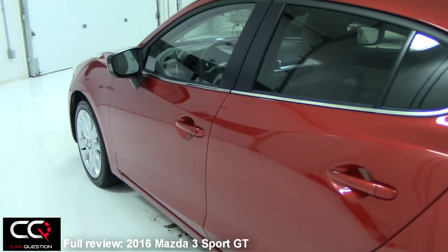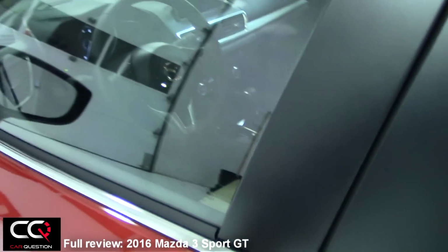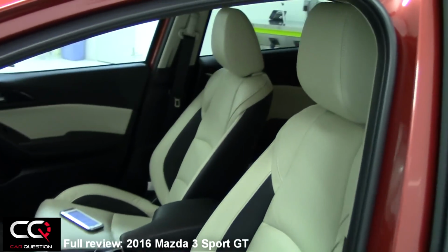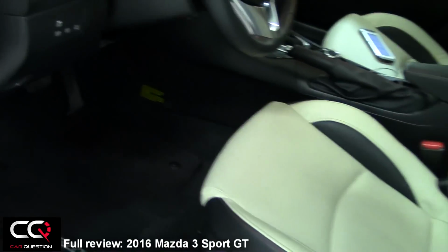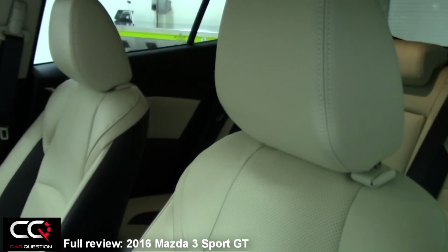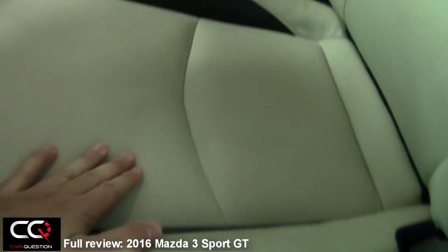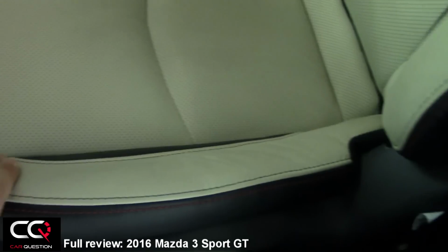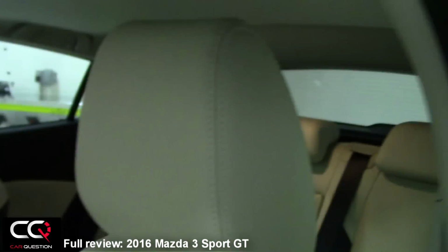All right, let's talk about the interior of the Mazda 3 2016, the Sport Edition. As soon as you open the door, you're gonna see the difference of color that we have right now between the seat and the black that you have inside. I don't find that ugly, you know, they made some nice design seats, pretty comfortable, but right now you can see already that there's a little bit of stain in the leather. That's gonna be hard to keep clean.